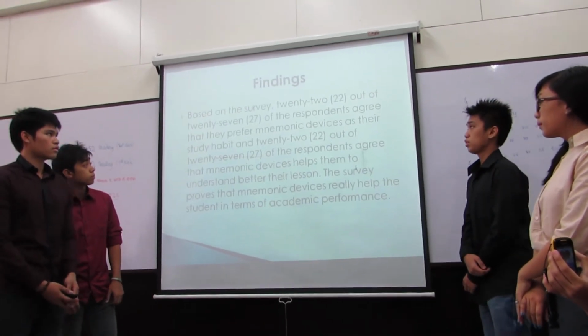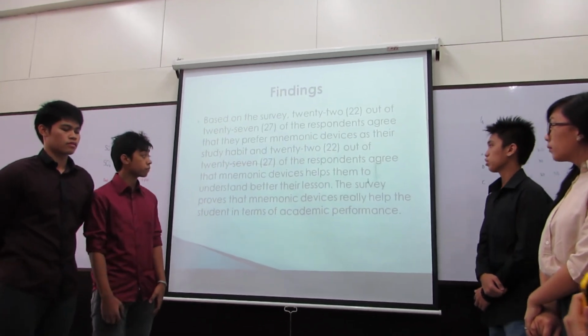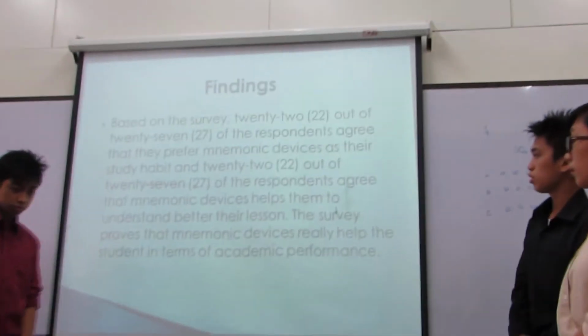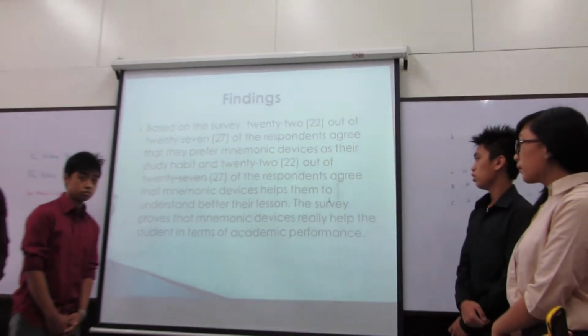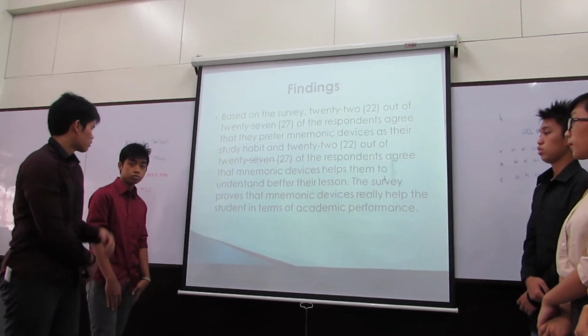Based on the survey, 22 out of 27 of the respondents agreed that they prefer using mnemonic devices as their study habit. And 22 out of 27 of the respondents also agreed that mnemonic devices help them to understand the lesson better. The survey proves that using mnemonic devices really helps the students in terms of academic performance.